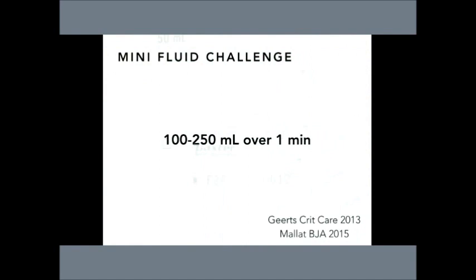So a mini fluid bolus challenge has been described in the literature as a way to assess fluid responsiveness without giving a lot of unnecessary fluid if the patient's no longer fluid responsive. In studies by Gertz and Mallet, patients were given 100 mL of crystalloid over a minute, and real-time assessments of cardiac output were carried out afterwards. So this was either a velocity time integral assessment of stroke volume using POCUS or a cardiac index measured using a non-invasive cardiac output monitor, both of which are beyond the scope of this talk and which we unfortunately don't have access to for most of our emergency patients.